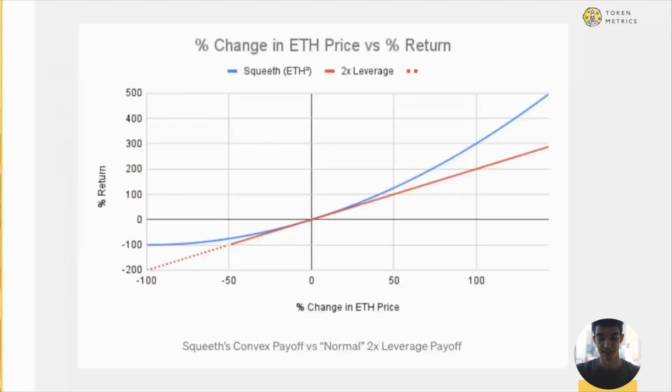So here's the aspect of convexity, and here's why this product is very interesting. In red is a 2x leverage long Ethereum, and in blue is the Squeeth, so Ethereum squared. The nice thing is the convexity here, which essentially says that on the upside you can make more, and on the downside you lose less. Notice here that if you're 2x long on Ethereum and Ethereum decreases by 50%, you would be completely liquidated, so you'd lose everything. Compared to being in Squeeth, you would lose around 70% when the price drops by 50%. And conversely, on the upside, if Ethereum goes up by 100%, if you're 2x long, you will make 200%. But with Squeeth, you will make 300%. So more upside that we'll discuss.